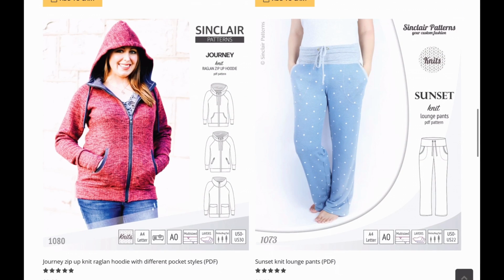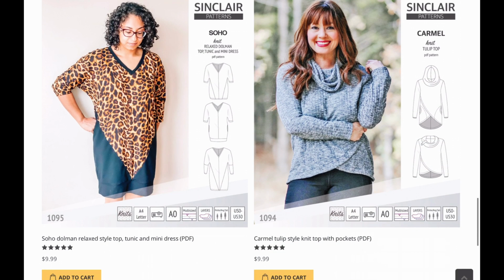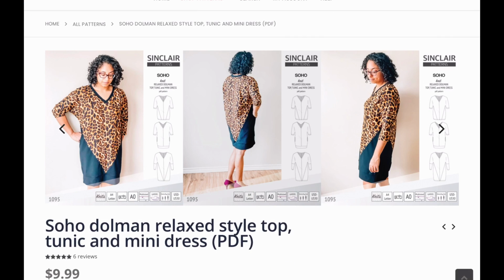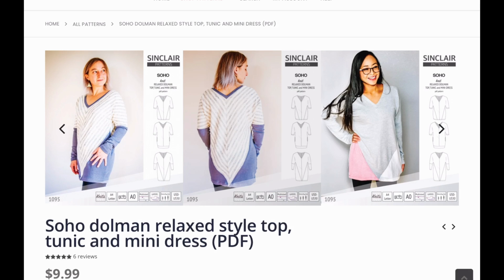Track pants. I don't wear track pants a ton. I need to make up some more, but I don't generally. But I think the one that I would probably choose is this one, and that is their newest, the Soho. And I like that it's both a tunic and a dress. I like the opportunities for color blocking here. And I think if I go down and look at the sizing, it actually goes small enough that I could make it for my kids, which would be awesome.